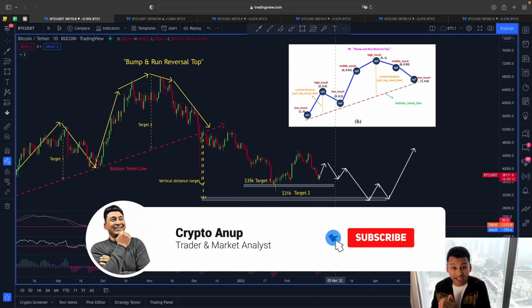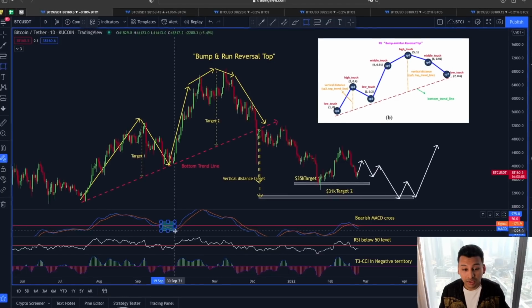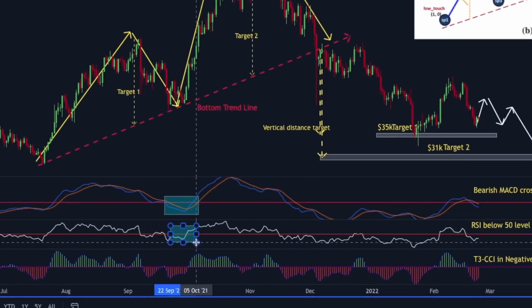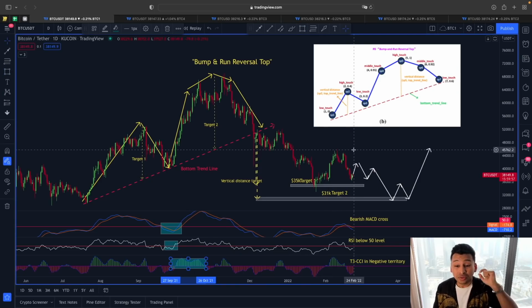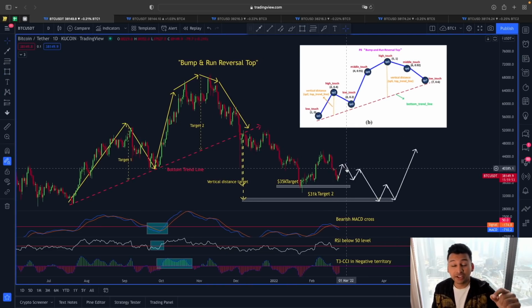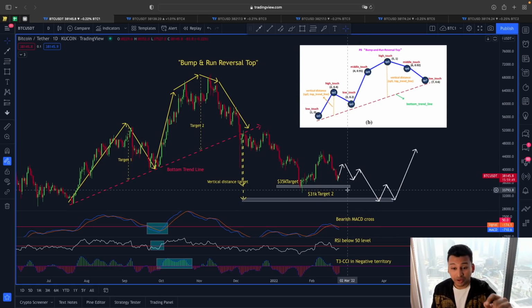So that's why for an actual bullish movement to happen, we want this MACD to form a bullish MACD cross, RSI line to jump over 50 level, and also this T3 CCI in a positive territory. If we do see that happening, only then we will be expecting this relief rally to actually continue here to the upside, indicating that around 36,000 that was the bottom line for Bitcoin.